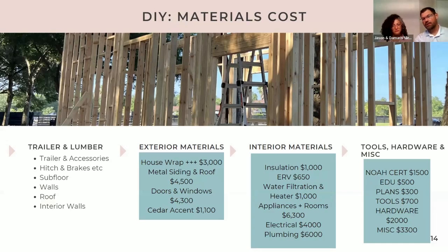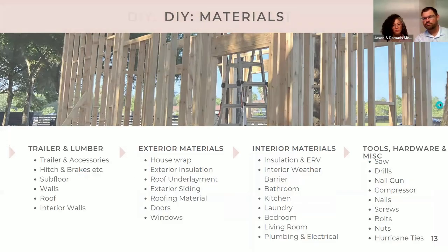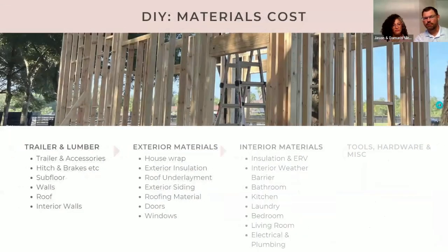The plans cost us $300. We ended up revamping them, but they were a great starting point. Our tools, hardware, miscellaneous. So if we added up all these numbers, crunch these numbers, it comes to a little bit around $63,000. There you go.